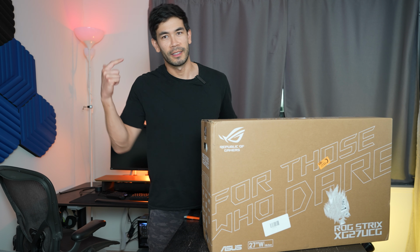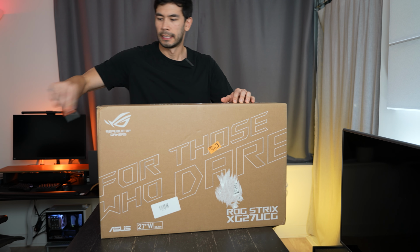So is the 4K quality good? How's the USB-C connection? Does it keep my MacBook up to date? Is the high refresh rate at 1080p really that much worth it? Would you rather just stick to a 4K high refresh rate monitor instead? And is there coil whine? Let's answer all these questions and let's unbox it.